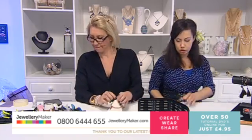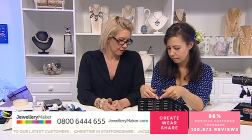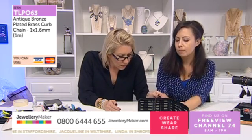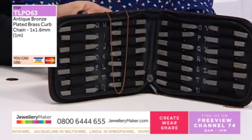And I've got one more chain. This one's slightly more dainty. Oh, that's nice, isn't it? I've not actually seen this one before, I don't think. Have you? No. Yeah, it's lovely.